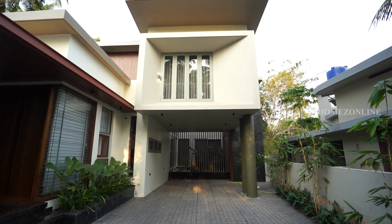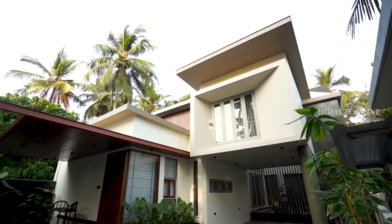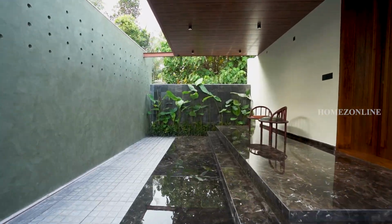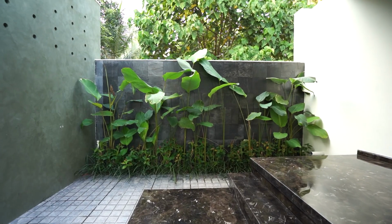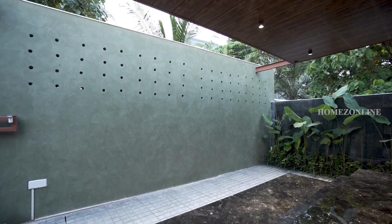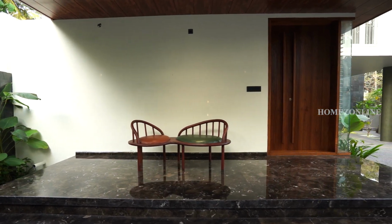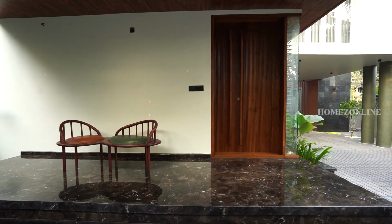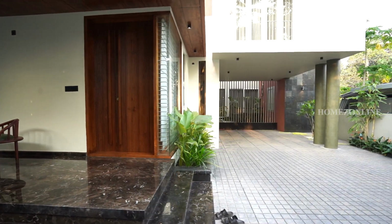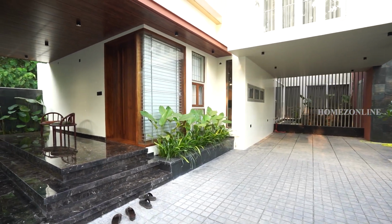A spacious porch is designed on the right side of the home. It is a flat style home design. Lanyard set up with concrete blocks. A small, open sit-out is designed here. A cute chair is used here. Windows, doors and LED spotlights bring an elegant view to the sit-out.